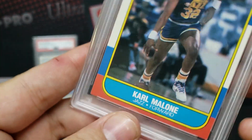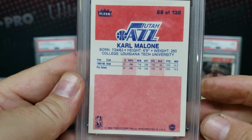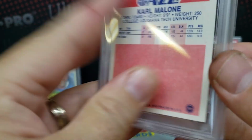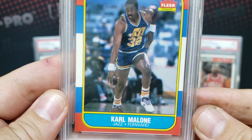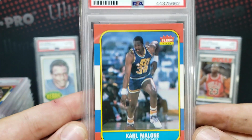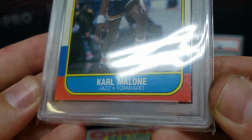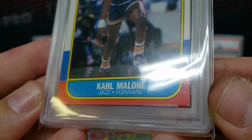Also up down, it's heavily down, so it's a little off center there. The back is off center, just up down, not too much color loss. I thought this would be a 7. It also came back a 6, so this is a Karl Malone rookie card. It does have a bad corner down here as well. I don't know if I remember that being there.